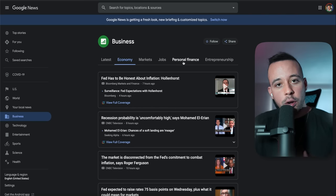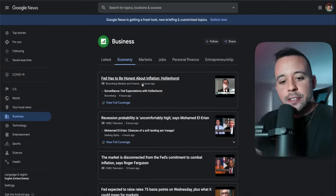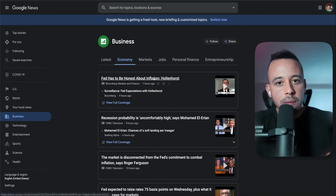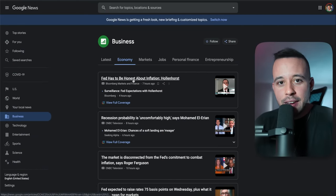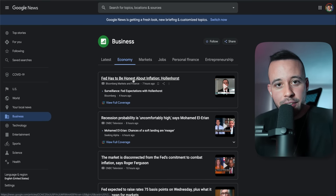I'm going to look for an article that I like, that I think is good. Remember, the better your article, the higher the chance they're going to pay you for it. So, "Fed has to be honest about inflation." I like this one because I know this is very polemic and it's about something that is affecting billions of people worldwide: inflation. So I'm going to click on that.